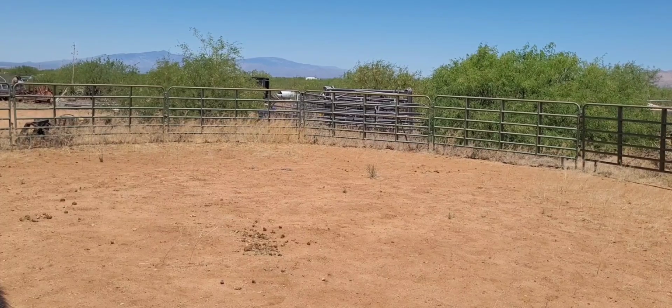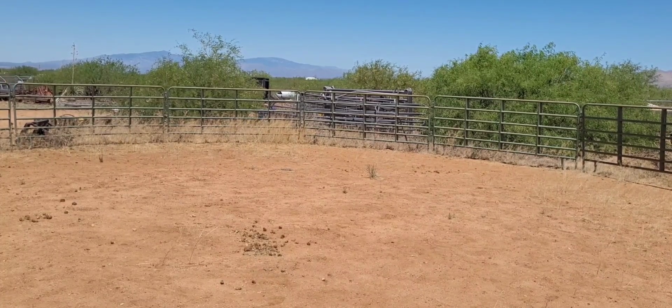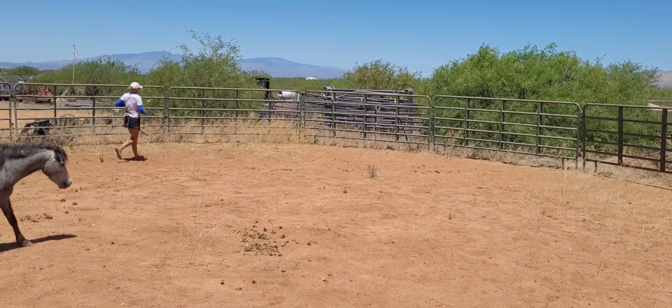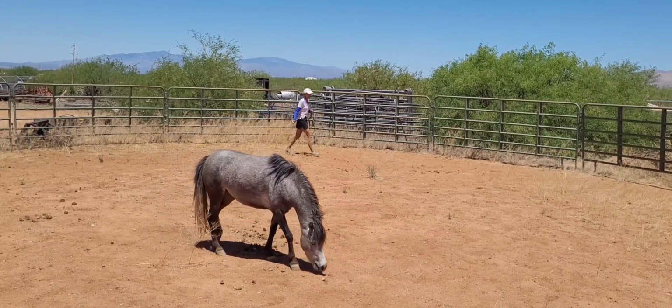Let's see. So, with the big horses, this is about coming off the rail. It's so interesting to me because when you use these, it is like the Liberty technique that I'm playing with.